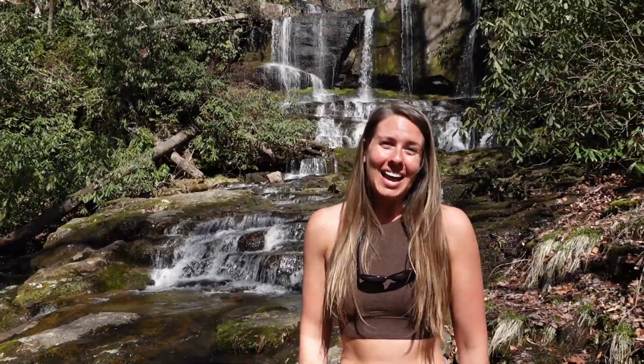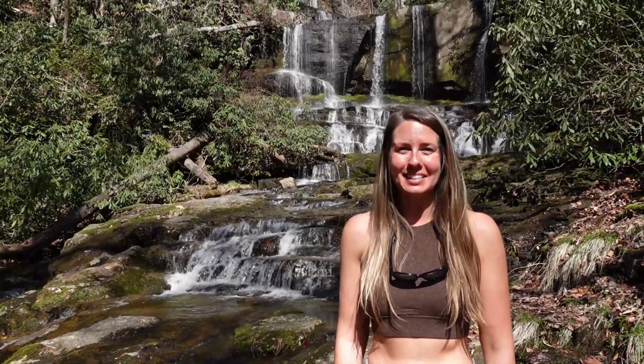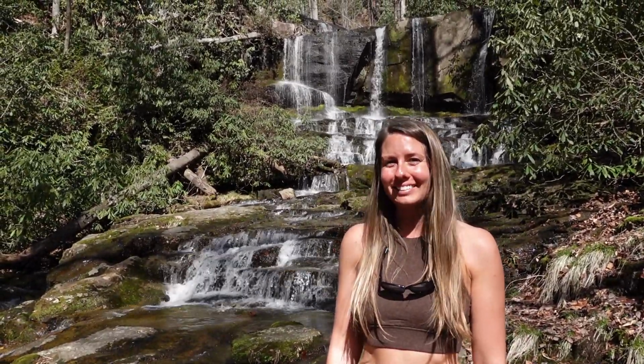Virginia Hawkins Waterfall. Super easy hike, 1.35 one way, so they were right on the 2.6 miles. Out here exploring and enjoying the day. Y'all come see it.